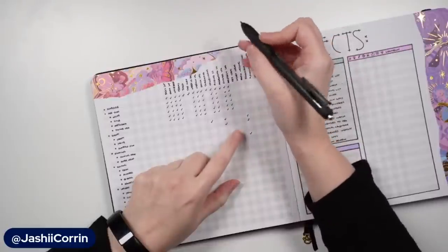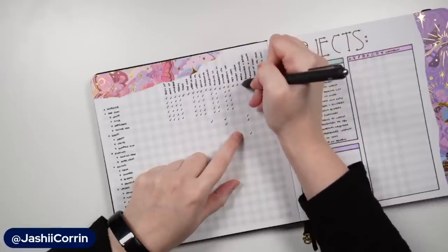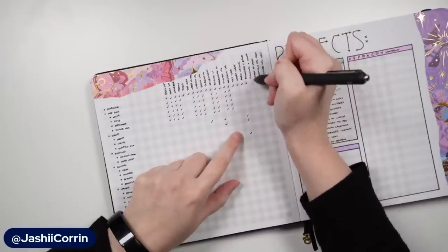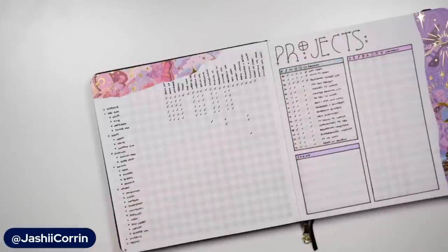Key ideas and index ideas have also been scheduled. Rapid logging has been scheduled. Signifiers and bullets has been scheduled. Planning a monthly setup, yep. And when to start, yep. And then monthly log ideas and future log ideas. I actually already have videos on those topics. That's why they haven't been scheduled.